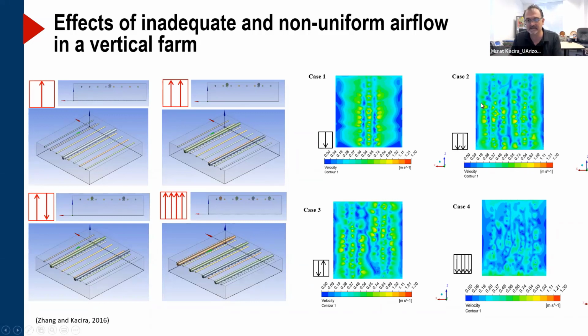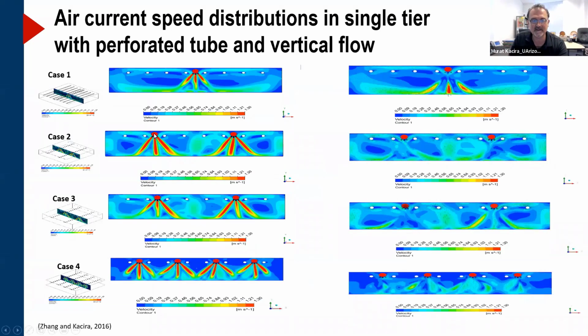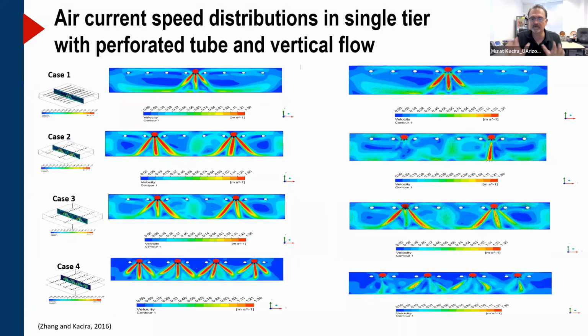So the images that you see on the right-hand side here are the top view of the air current speed distribution just on top of the canopy. We were really looking into the range of air current speeds as well as the uniformity or the distribution of these air current speeds on top of the canopy surfaces. I believe this study showed that case number 2, this design with 2 perforated air tubes with air jets introduced into the canopy, as you can see in this image, from 3 different directions down into the canopy. Now we are looking at the side view of that plane above the plant canopy to bring the air on top of the canopy to create that dynamic airflow, enhancing the transpiration process.